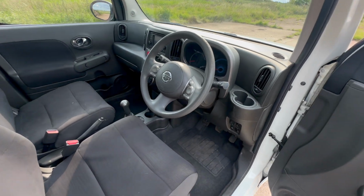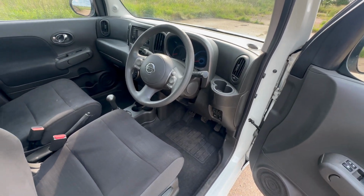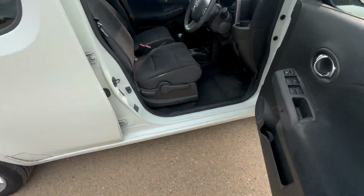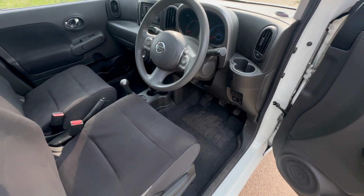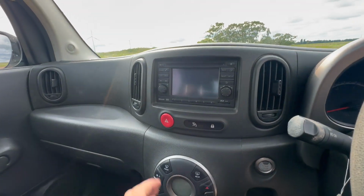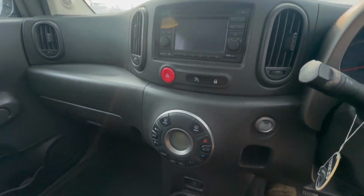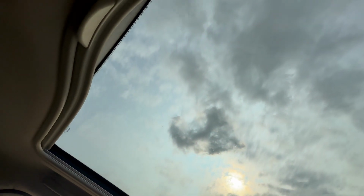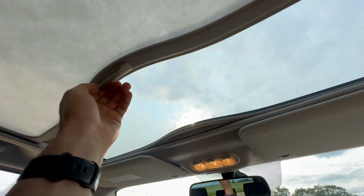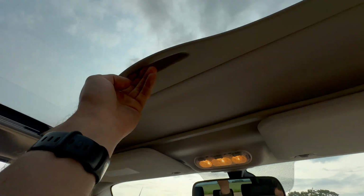Now, for some reason, these were quite specced up. It's got keyless entry, with the button on the door, which I suppose is quite common on these Japanese cars. It's got nav, Bluetooth, aircon, a huge panoramic roof with this shade, and then this blackout blind.